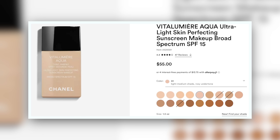Okay, so the one that I'm trying today, and I'm gonna get my thoughts on it, is a little bit more of a satin finish. It's getting a little bit more like that 90s moving towards matte. It's not quite so slick looking as some of my other ones. And this is my Chanel Vita Lumière Aqua that I finally got my hands on, and I think it's so pretty. I like something that kind of gives me the option.